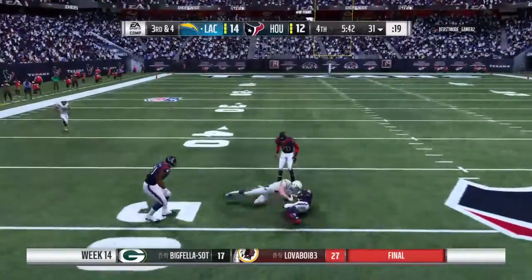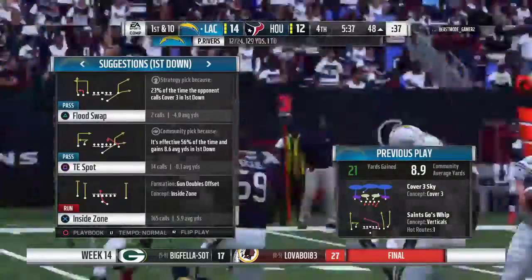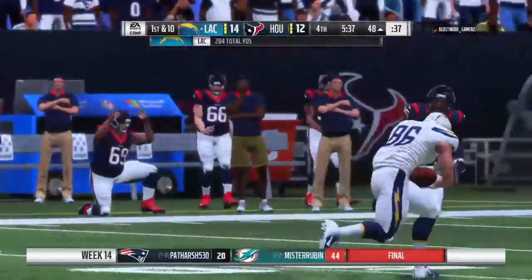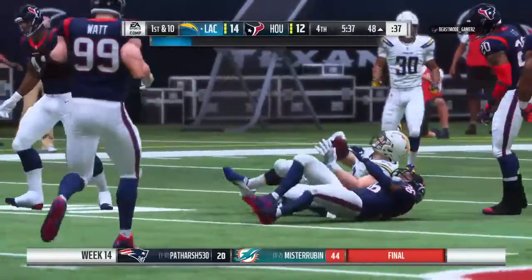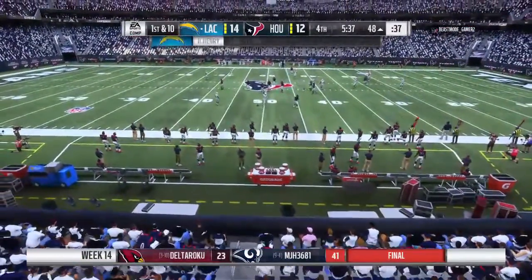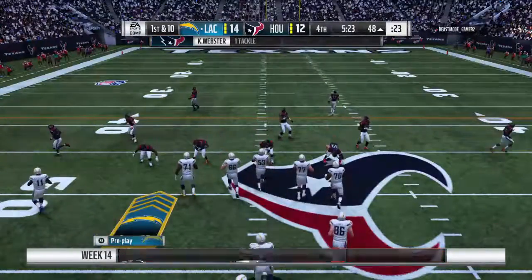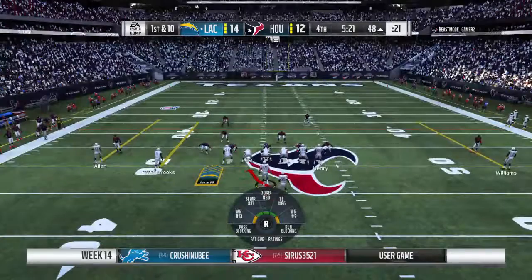And it's complete. Henry. And he'll be taken down, but not before they work it across midfield. That'll put him at 77 yards receiving for the ball game. It's a 1st down. Rivers now 5 straight completions here in this second half. 1st and 10.